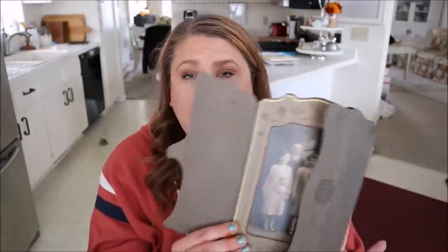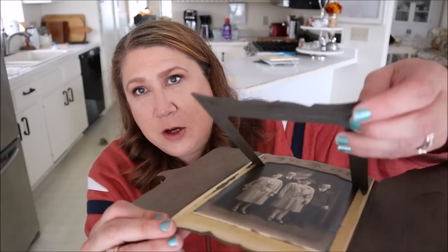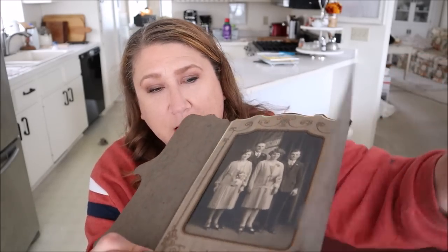So I know that my mom has old photographs and stuff like that of my descendants. But I don't have any that are actually in these frames. So my thought was I could use these frames and get a reproduction of the pictures of my own family and put them in here. Because this one for sure, you can open up and you can put the picture in there.